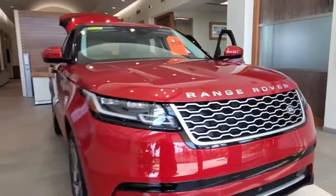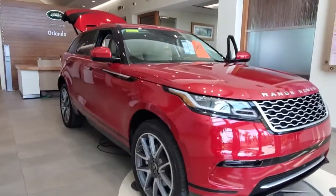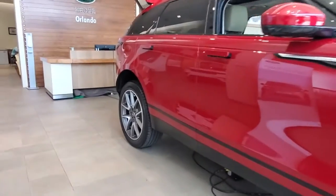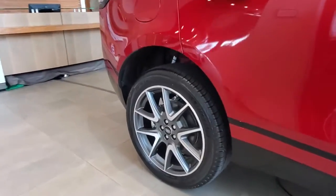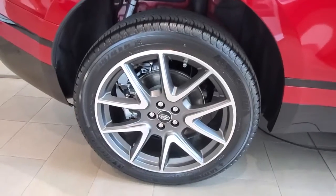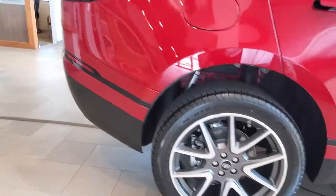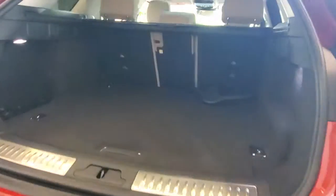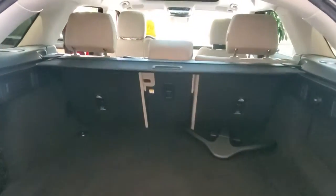Here is a wonderful 2021 Land Rover Range Rover Velar. This vehicle still has fewer than 5,000 miles on the clock, so it won't last long. You deserve a ride that was designed with your needs in mind. The time is right to take advantage of the technology, performance, and creature comforts this vehicle has to offer.